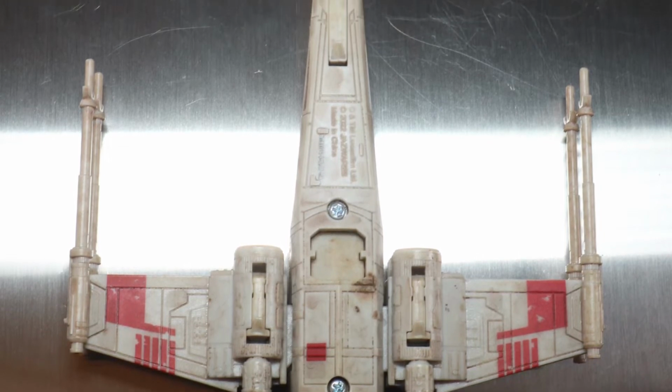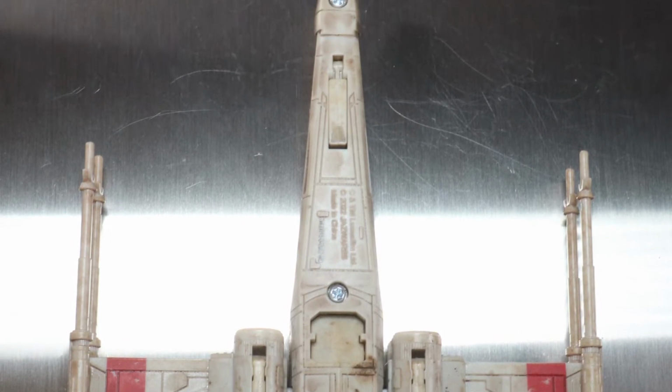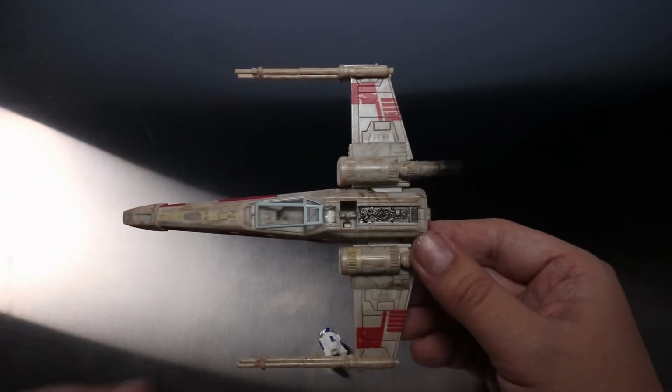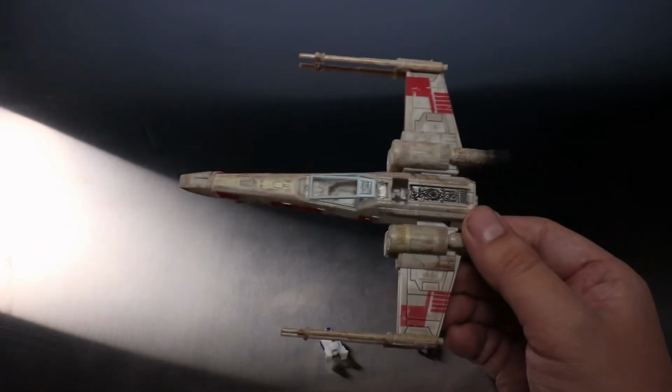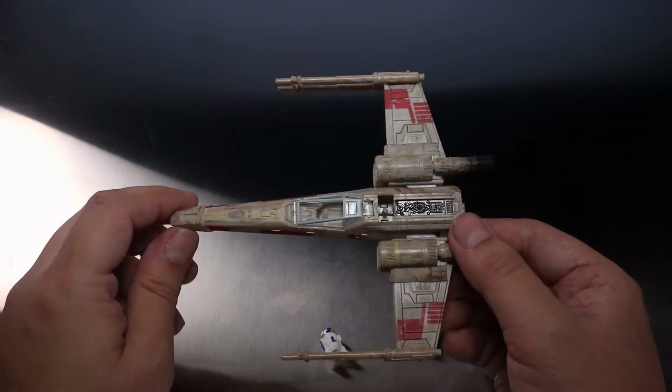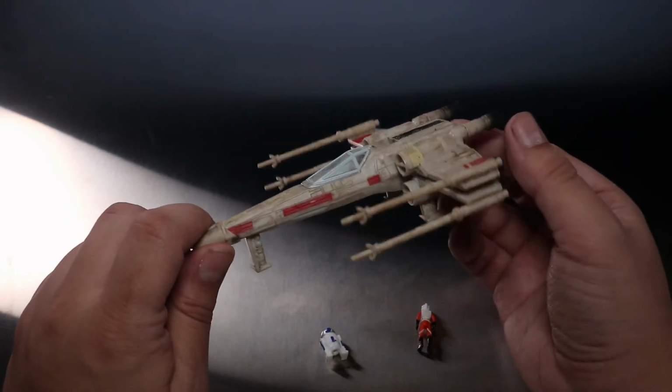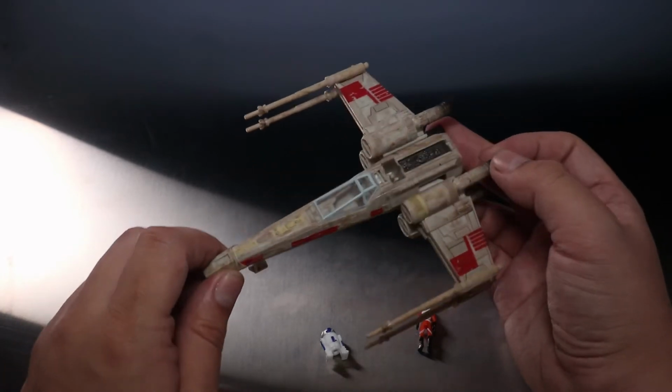Aside from that, the wash on it is pretty good. It's more of a brown, dirty, muddy wash, which is alright. But I do wish we had a little bit more of a black wash throughout the panel lines and everything, because like the Razor Crest, it seemed kind of incomplete in the wash. I feel like the same thing is going on here with the X-Wing, but I think that's just going to be based on opinions anyway.